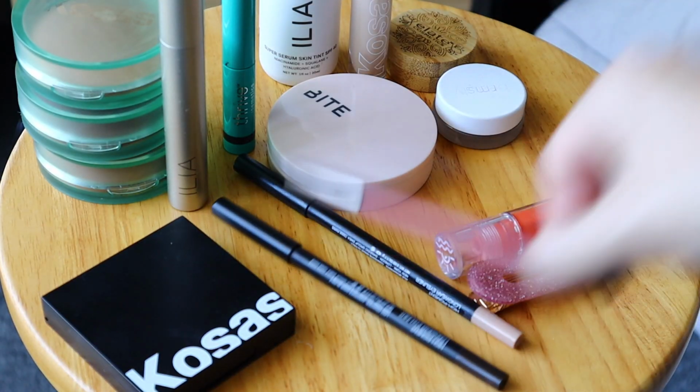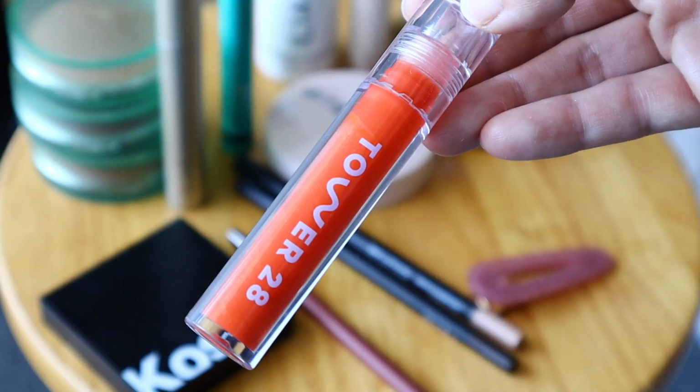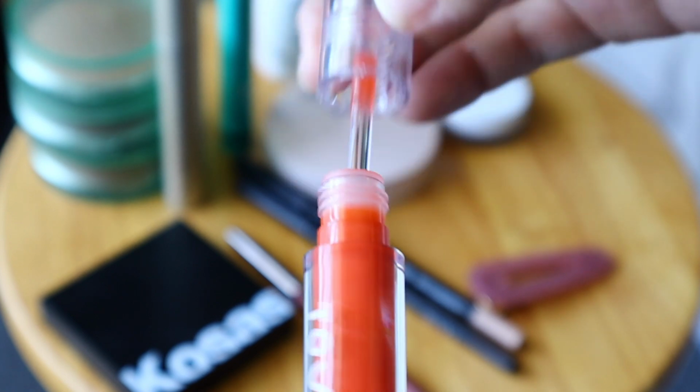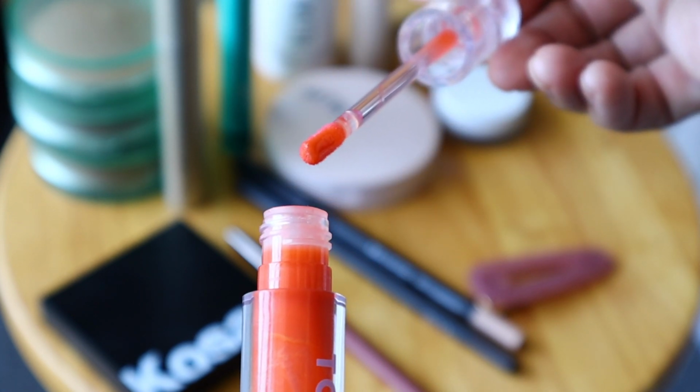I'm going to line my lips just a little bit with the Hazelnut Tea lip liner from Laura Mercier. And I just blend it in. To finish off my look, I'm using the Tower28 Shine On Lip Jelly in Fire. I really like this gloss because it's super hydrating and comfortable.